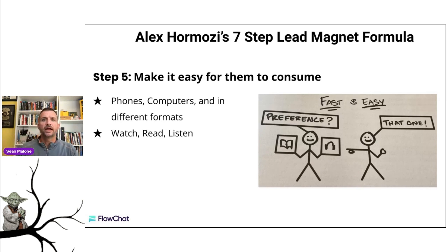Most people that are listening to audio, in fact, there's some statistics that prove this. People who listen to podcasts on a regular basis typically have 75% more disposable income than anyone else. So if you're looking to get into a higher ticket market, thinking about an audio version of your lead magnet is a very, very, very good idea.